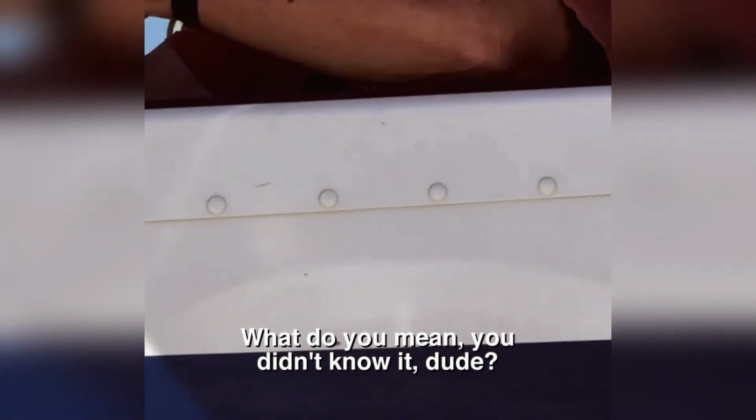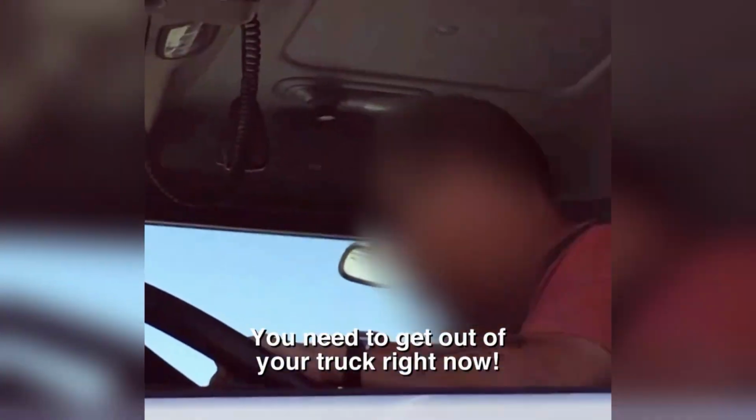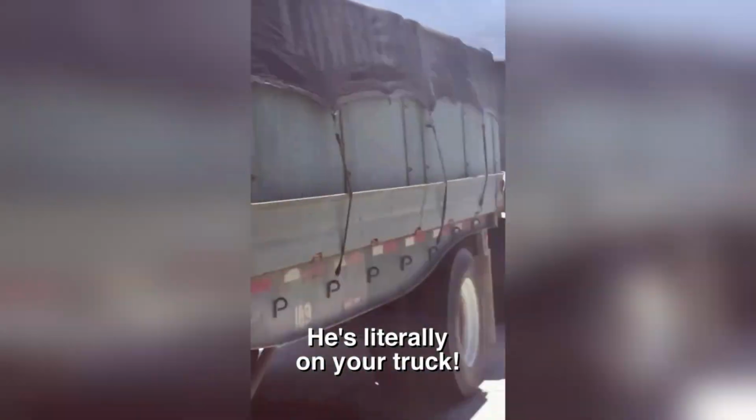Why were you driving so far? Dude, the guy's in your car. I didn't know it. What do you need to know it, dude? He's on your truck. You need to get out of your truck right now. He's literally on your truck.